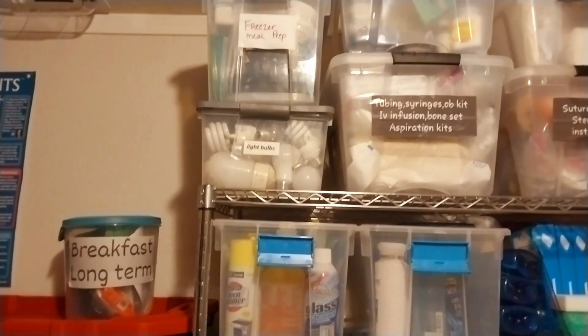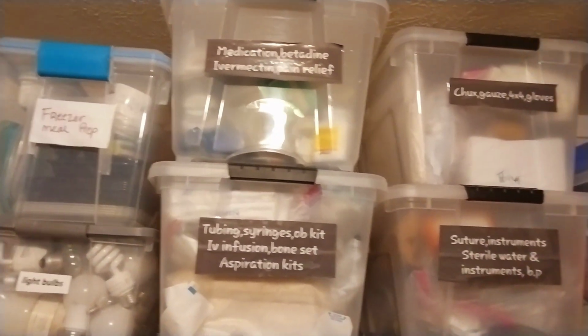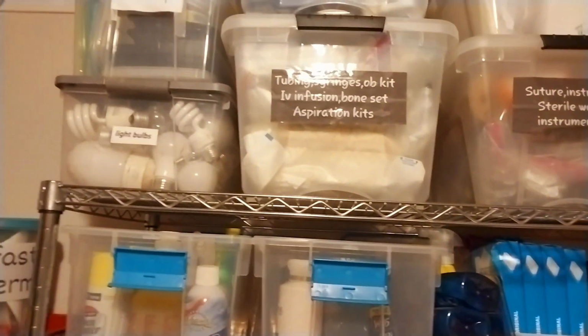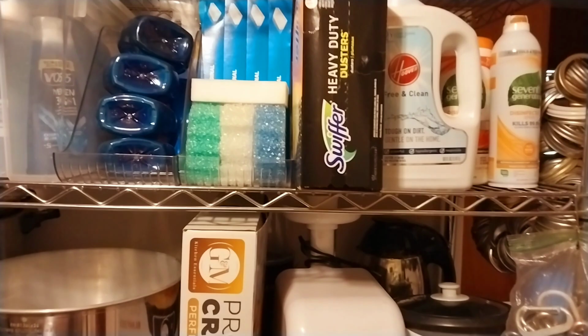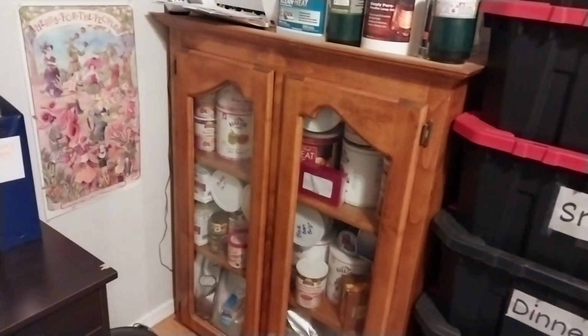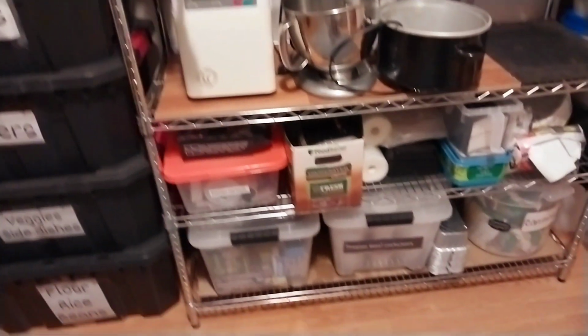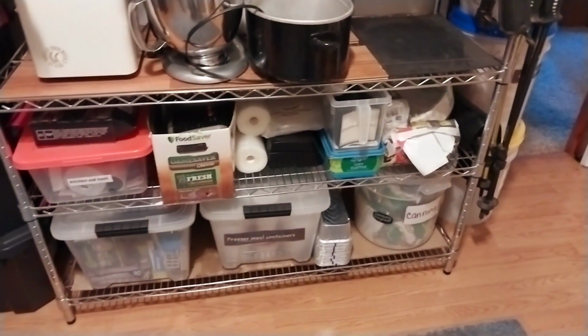Now over here, this is kind of self-explanatory on this side. You can see what I have written on everything. We have a lot of medical preps. This is just extras. All of our supplies are right in here because we have a small house, so we keep kind of everything together. These are the appliances that I use. This is my wheat grinder, and over here I have 6 or 8 number 10 cans of red and white wheat, bread maker, things like that. Okay, it's all self-explanatory.